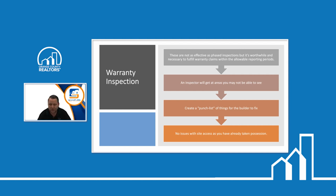And then also there are no issues with site access as you have already taken possession. So again, if they're not letting you on site prior to close, then you can do these types of inspections afterwards.